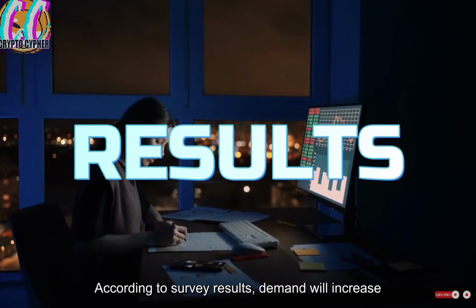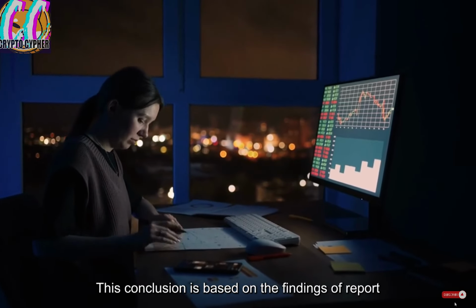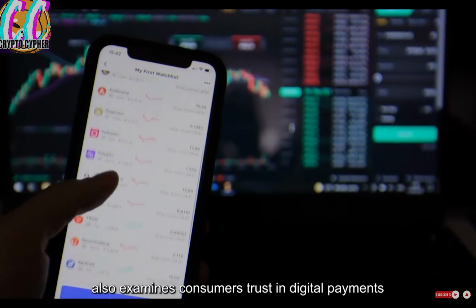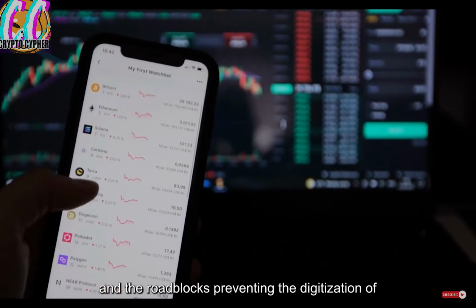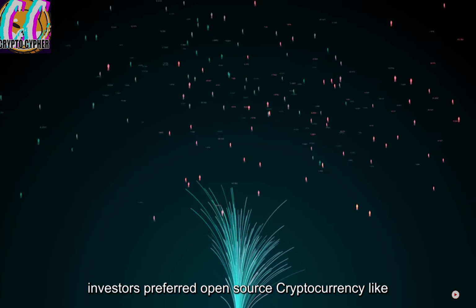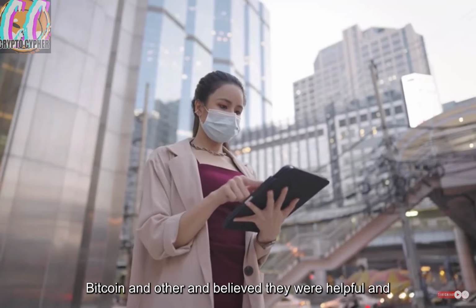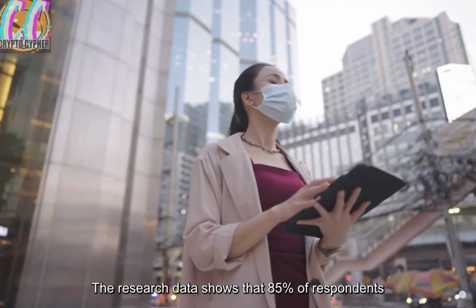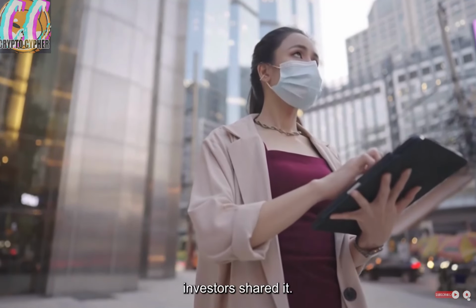According to survey results, demand will increase soon, according to a report published by The Economist. This conclusion is based on the findings of the Economist Impact's Digimentality report, which also examines consumers' trust in digital payments and the roadblocks preventing the digitization of fundamental monetary functions. A key finding from the survey was that the majority of investors preferred open-source cryptocurrency like Bitcoin and others and believed they were helpful in diversifying a portfolio or treasury account. The research data shows that 85% of respondents held this view, while 90% and 10% of institutional investors shared it.